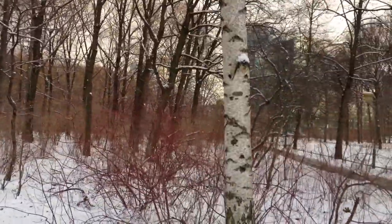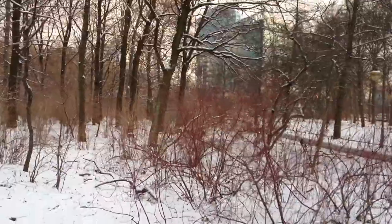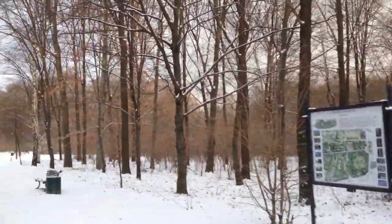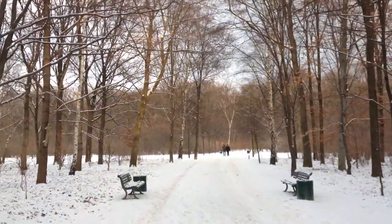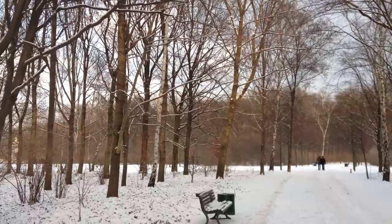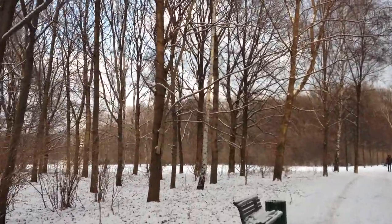Just over there is Potsdamer Platz, through the trees, and the killing zone. But here in the Tiergarten is this parkland, and all these wonderful trees.